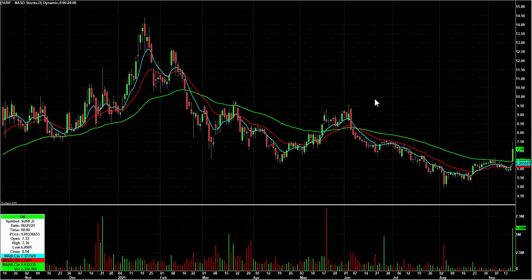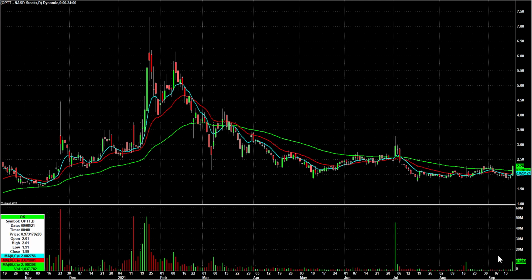SURF, S-U-R-F, nice little breakout. We're going to look for a follow-through day. OPTT, decent volume and a strong close. We're going to look for a follow-through day.